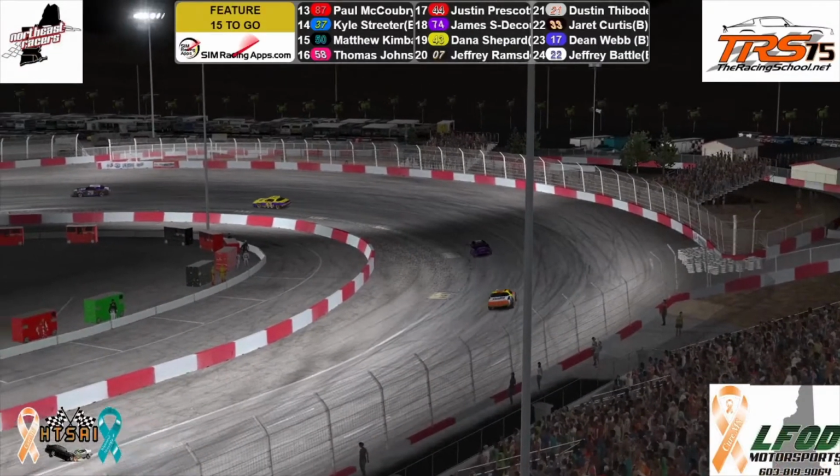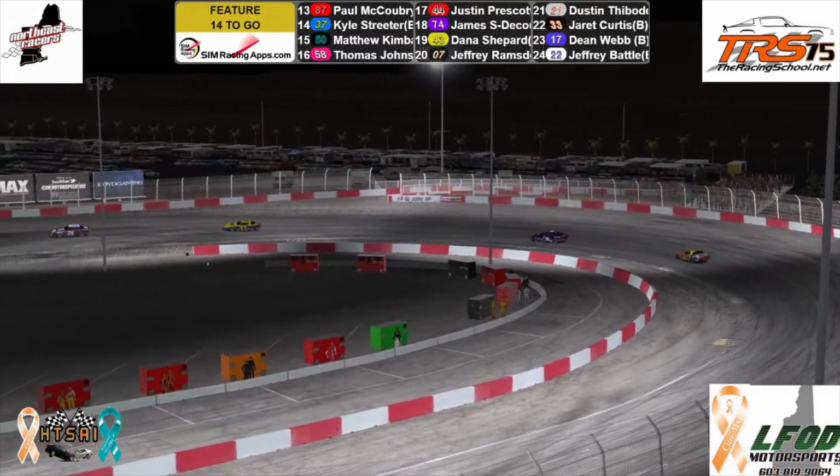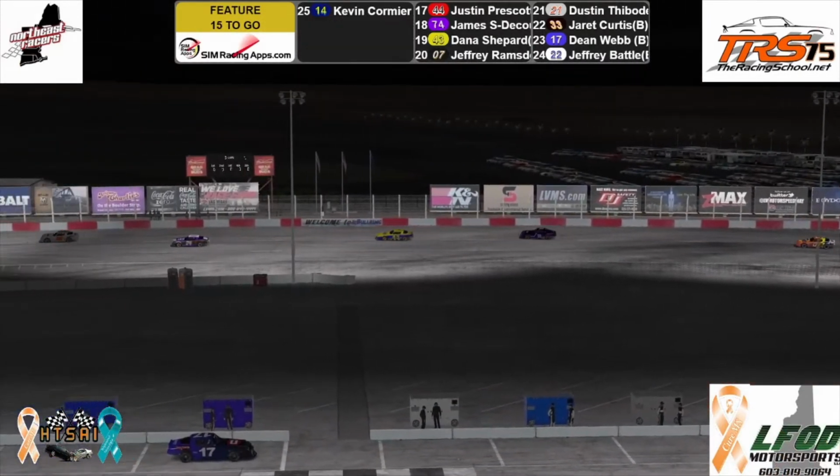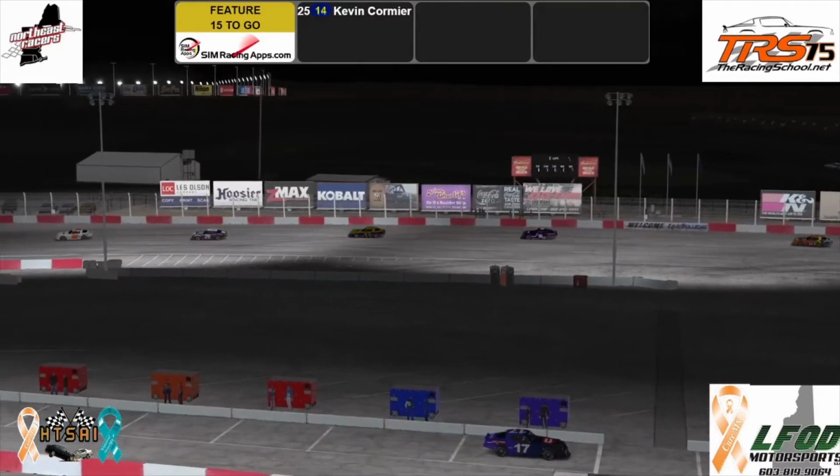Just not able at the moment to find out what happened. There was a wreck in turn 4. They had one car backed into the wall. I do believe it was the 32 car.